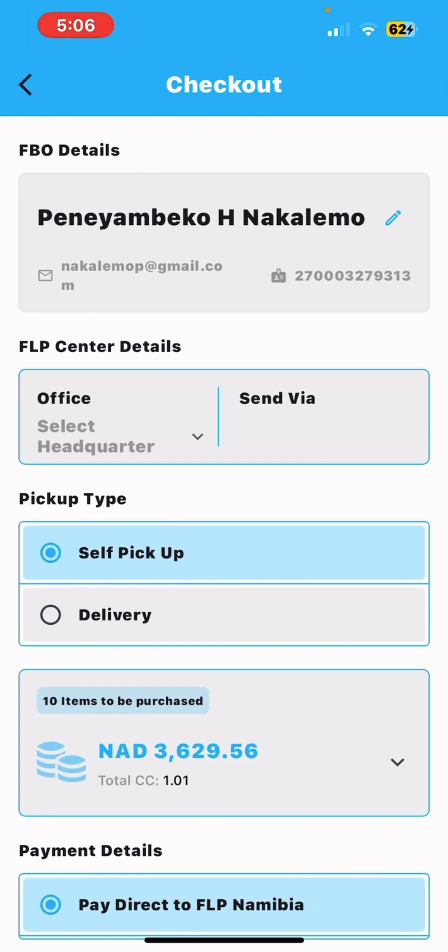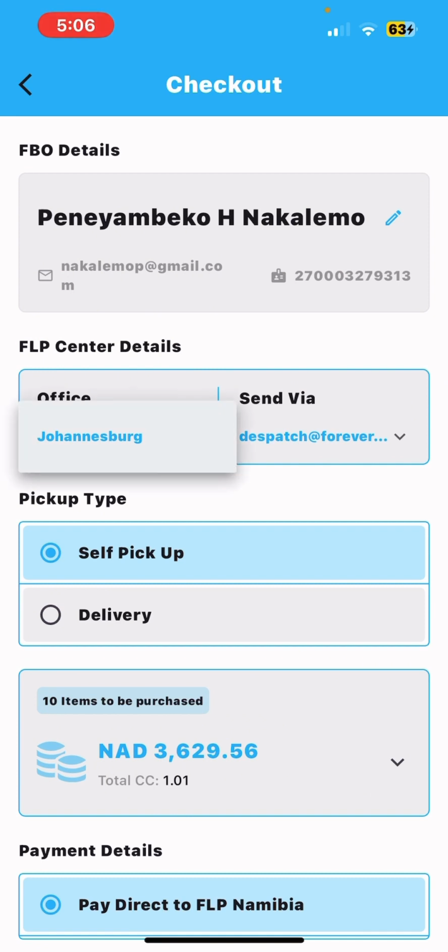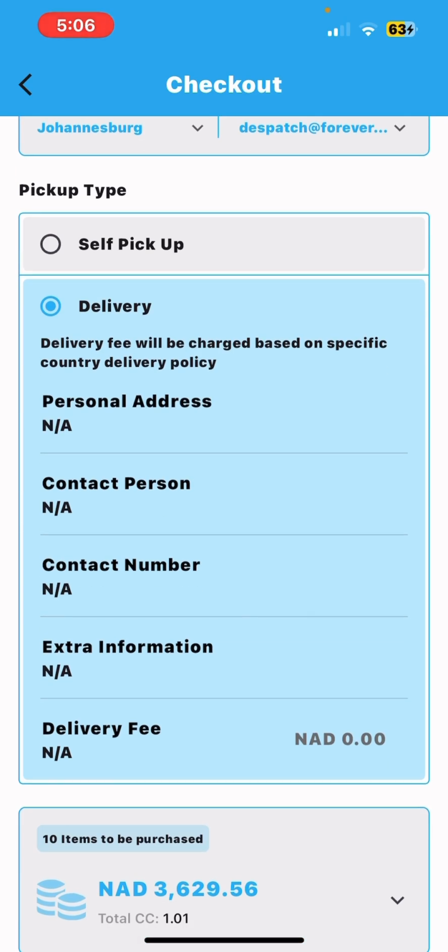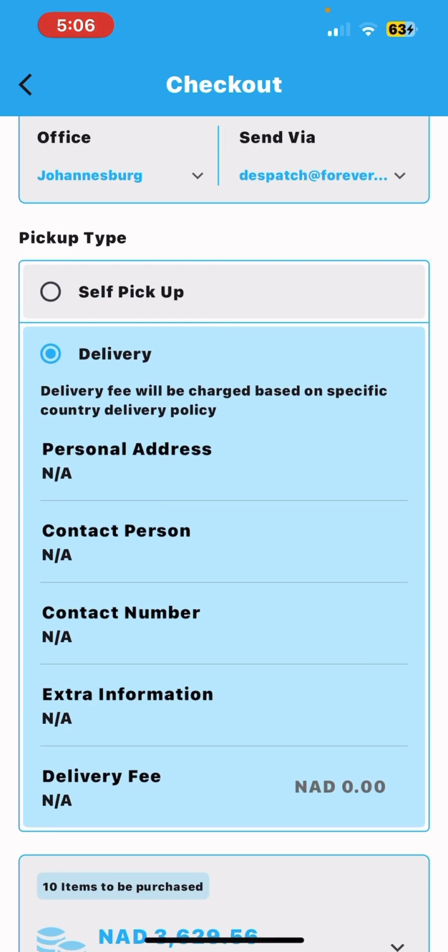So here you make sure you write your details. Your FBO number should be showing there, and then here you obviously choose the office, the Johannesburg office, so that your order will be sent to dispatch. Okay, so then it will be delivered. It will be delivered to our sender.